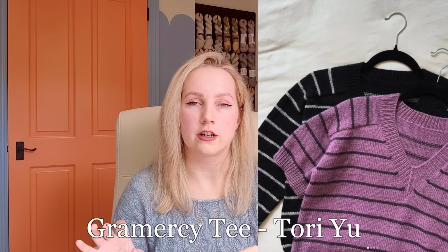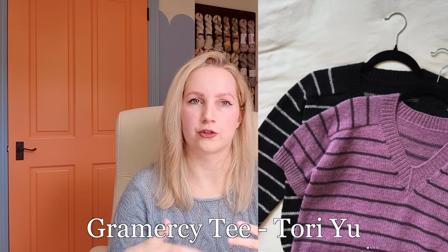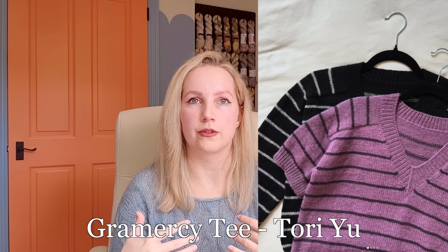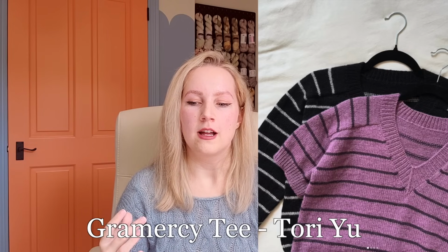So yeah, Tori Yu has this test knit for the Gramercy tee. She shared it on her Instagram. There's a long sleeve and a short sleeve version, and a DK and fingering weight version. That's really great. I love it when patterns offer that much bang for your buck value. And I signed up with a really specific idea in mind.